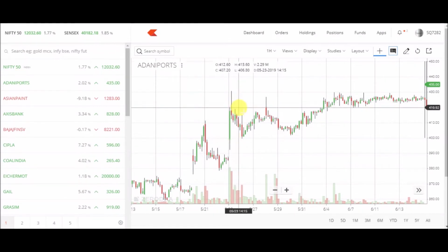So after 1 hour, we mark the high and low of the candle, and you see the market break the high, you go for buy direction, you book your 0.3%, you get out of the stock. So here also you have booked your 0.3%, you went out of the stock. Now let's see some other example.